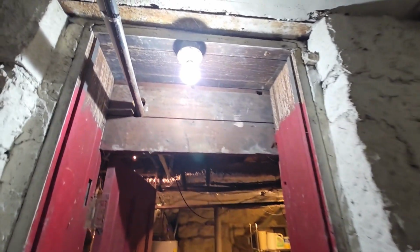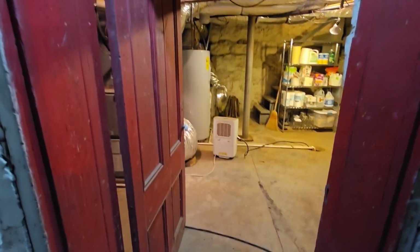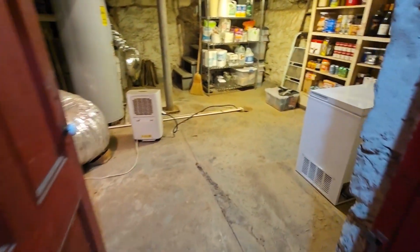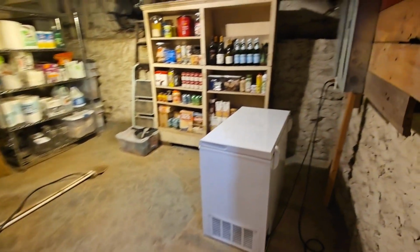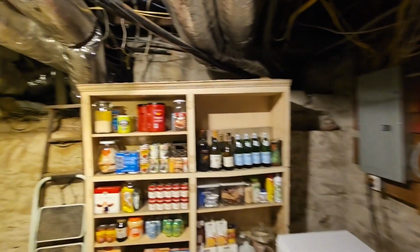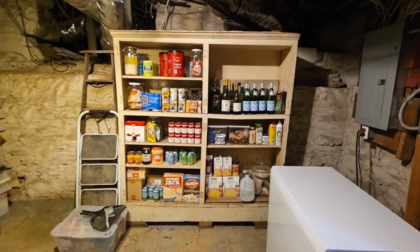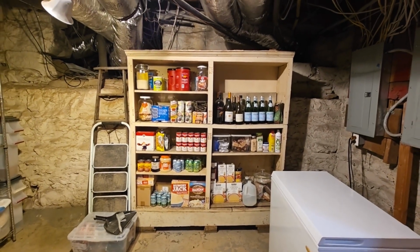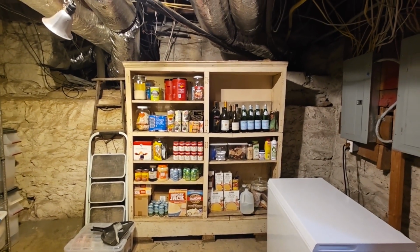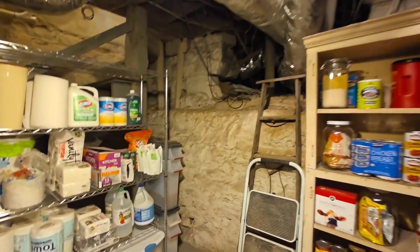Look at that textured wall there. I mean, look at that character. So some of the cool stuff isn't always in the bright and shiny finished spaces. A lot of times it's in the other spots. And I know everybody might not appreciate that, but it sure is cool to me. I mean, look at that. The food storage on that shelf there. If that doesn't just scream the historic basement, I don't know what does.